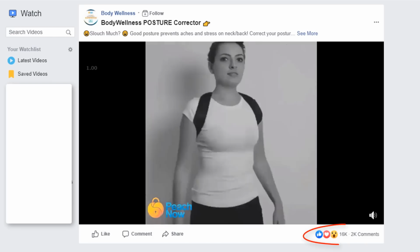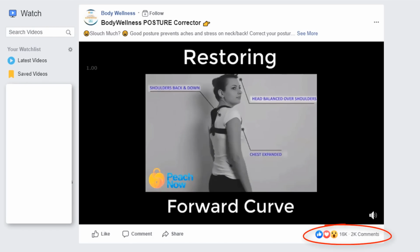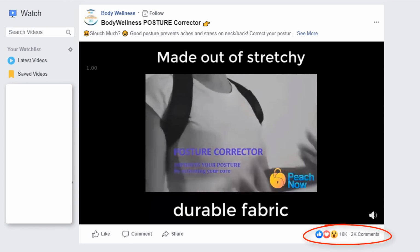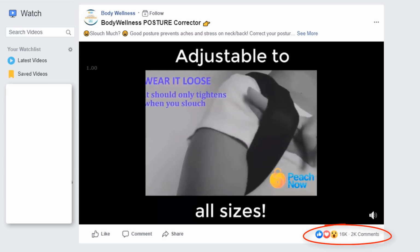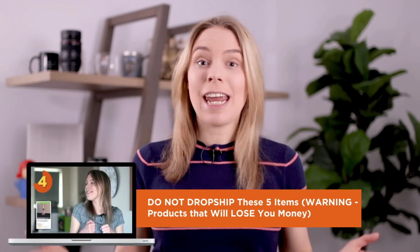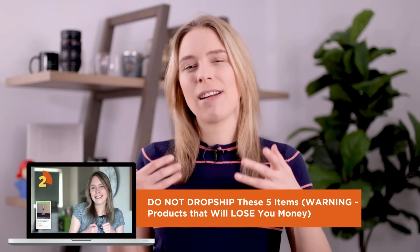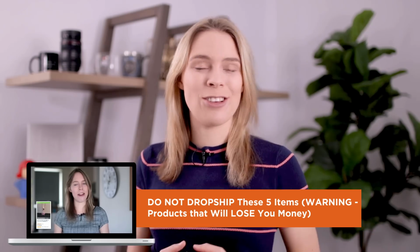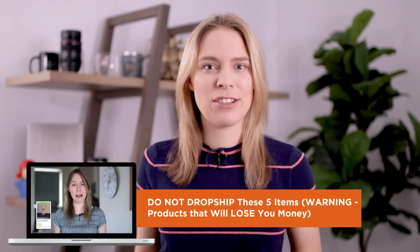Your goal is to take a single product and scale it to thousands and thousands of orders by reaching millions and millions of people. And to reach millions and millions of people, it needs to be something that millions and millions of people will want. Plus, just like with any product that you dropship, it needs to be something that they can't just go and buy at their local mall, or know that they can just go and buy at their local mall, like a spatula. And it needs to be something that people feel very passionate about.